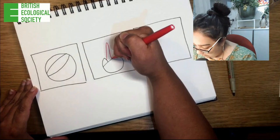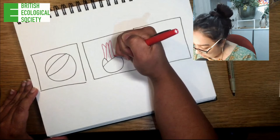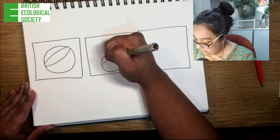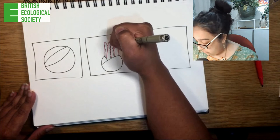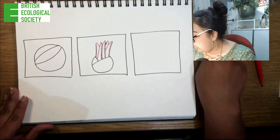And then once we've done that, we're going to add another about four arms to this too. We'll go for five. There we go, like that. Then once you've got your arms, we're going to add some black shading down some of these arms, just using short black lines, like that. And that is the second stage with the arms emerging. So we're going to move on to our third stage.